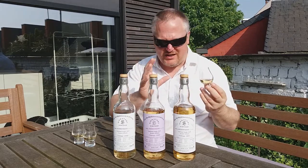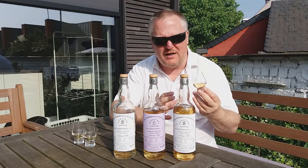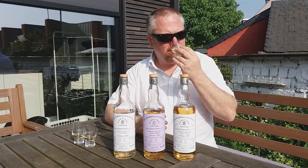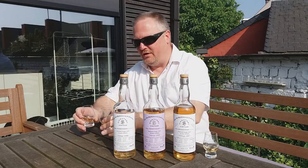Could it be that this has to do with the fact that this was distilled on another day? Obviously. And it matured on another cask, obviously, but still it's a bourbon barrel. The higher strength might have something to do with it. But this is clearly a different nose, so I'll put this aside here and go on with trying these two first on the palate.